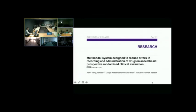And they did find a significant reduction, or a reduction that was statistically significant, in their drug administration error rate from around 12% to 9%. And that 12% is drug errors per drug administration, similar to the Kanji study, whose error rate was around 5%.